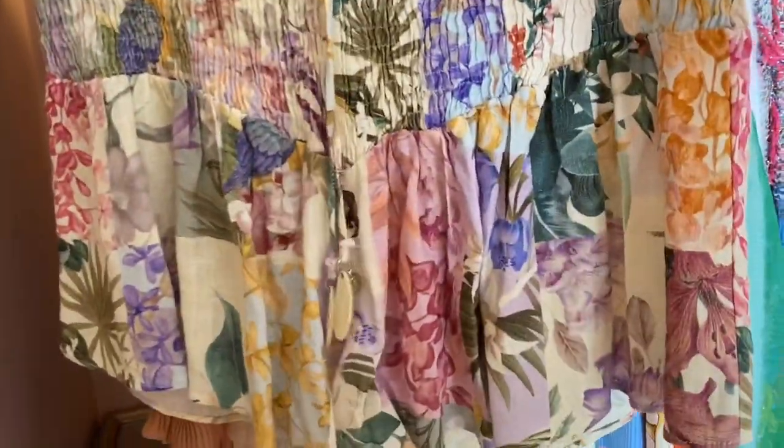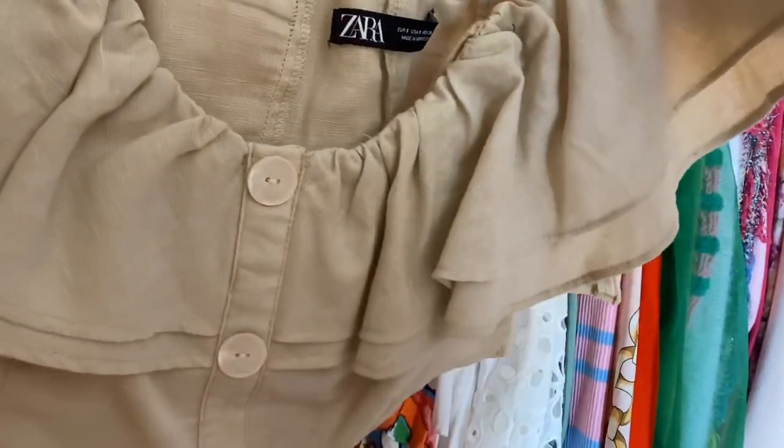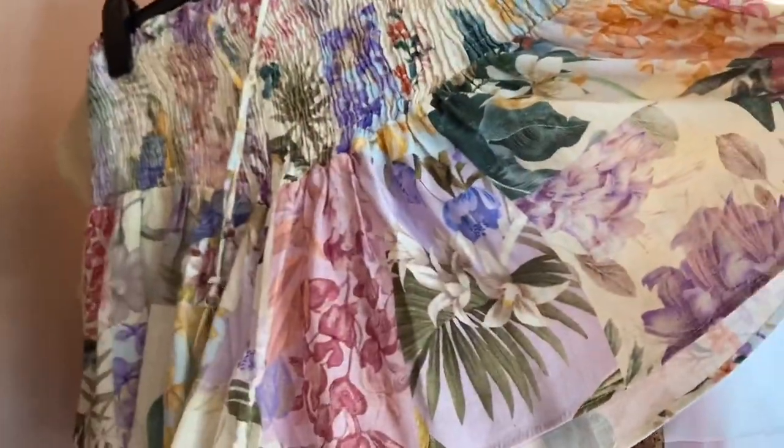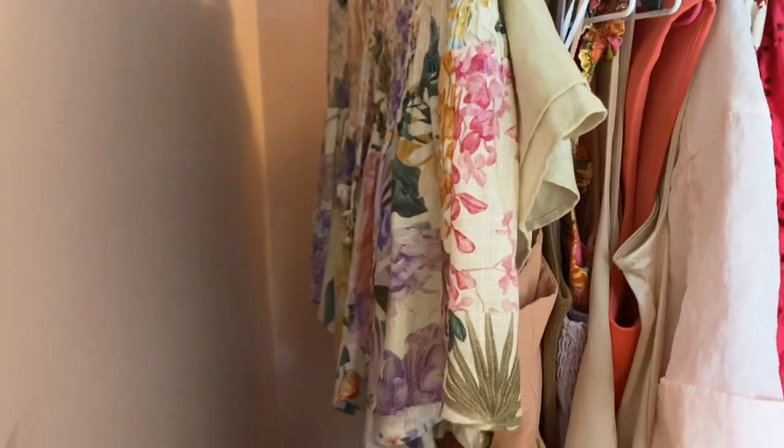Outfit of the day, we have chose the shorts from Zara not too long ago, with this top, which is just a little bit off the shoulder, which was last year's Zara. We're going pretty but comfy. And I have just dug the hats out. Do you think she'll go hats match?